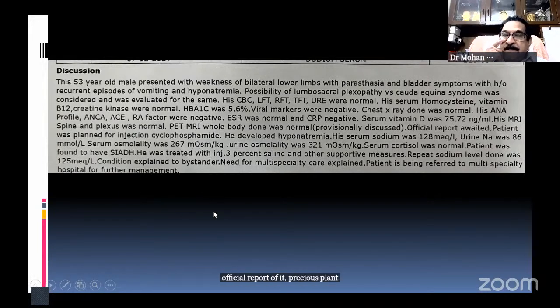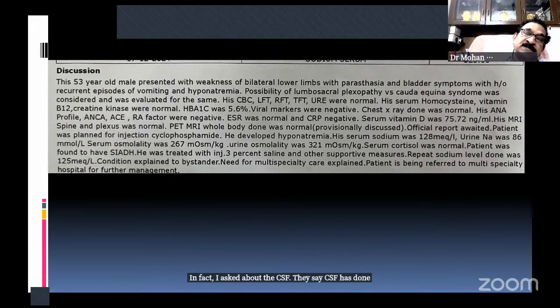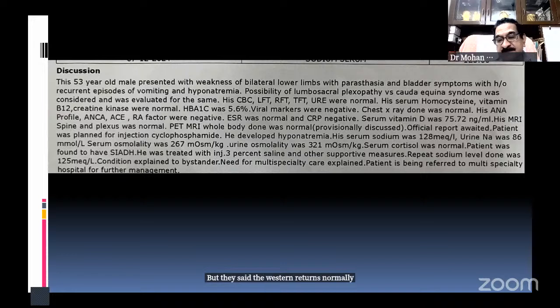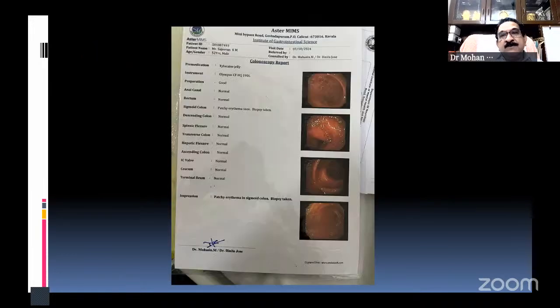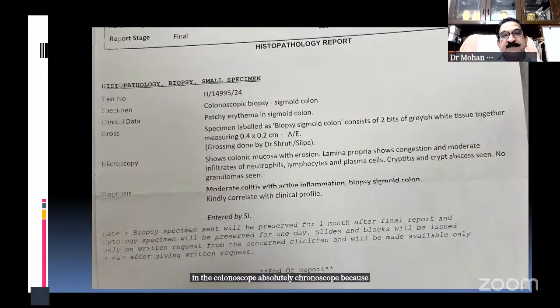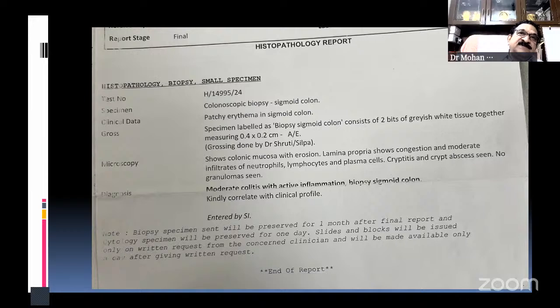This is the story. In fact, I asked about the CSF. They say CSF was done. That was reportedly normal. I had not seen the report. But they said it is normal. Colonoscopy was done because of abdominal pain, and that is also normal. Moderate colitis, active inflammation, biopsy, that's the thing. So what do you think now? What investigation do you want?